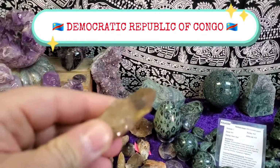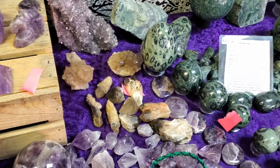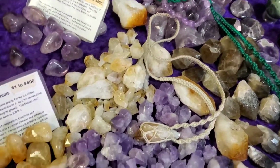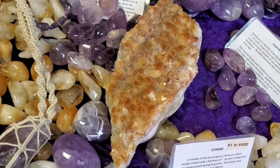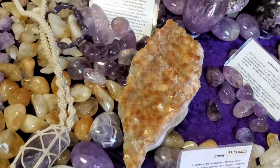There we go. Come on. All right. Focus on this, it's a little iffy. Anyway, yes. So there are a couple different types of citrine. There's the natural, and then there's the heat treated.